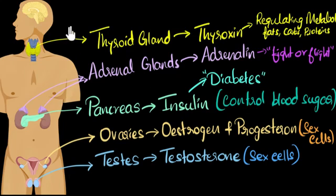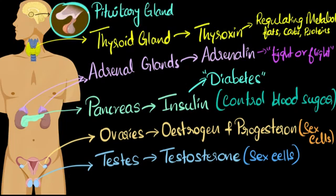Finally, this brings us to a very tiny gland found in our brain, which is called the pituitary gland. If I zoom in, you can see it a little bit like this. If you're wondering, it is not the tiniest gland of our body. There is another gland called the pineal gland in the brain. We'll not talk about that, okay?